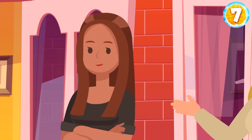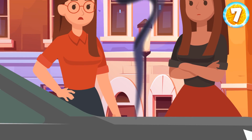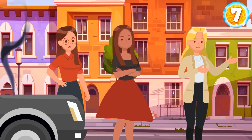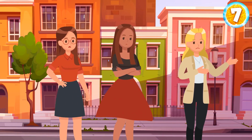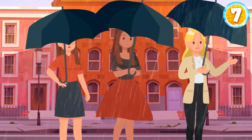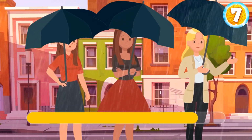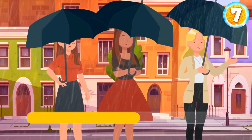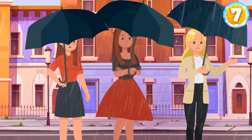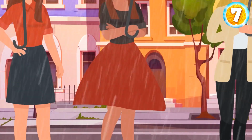Molly, Holly, and Sally are going to the prom in a fancy limousine, but the car breaks down on the way. The party hall is nearby, so the ladies decide to walk. Suddenly, it starts to rain. Luckily, all 3 ladies have umbrellas, but still, one of them gets wet. Can you guess who? Holly. Her skirt is wider than the diameter of her umbrella.